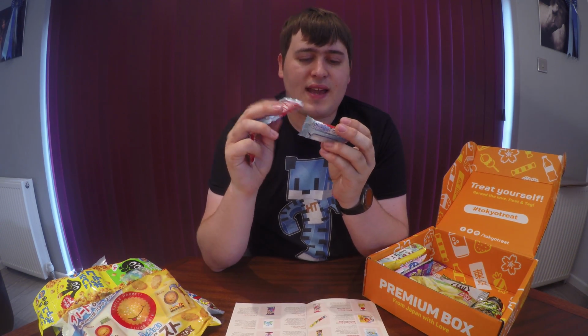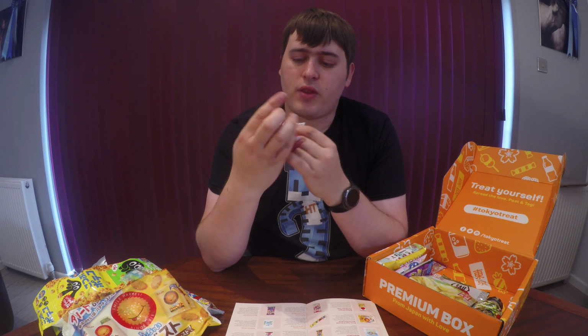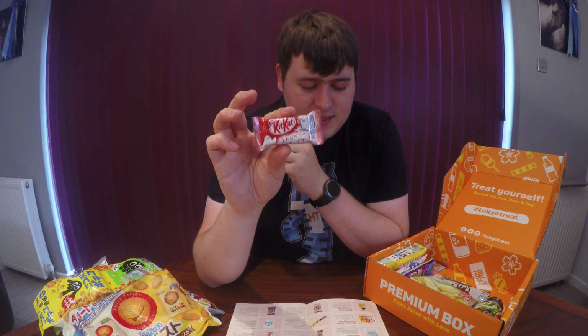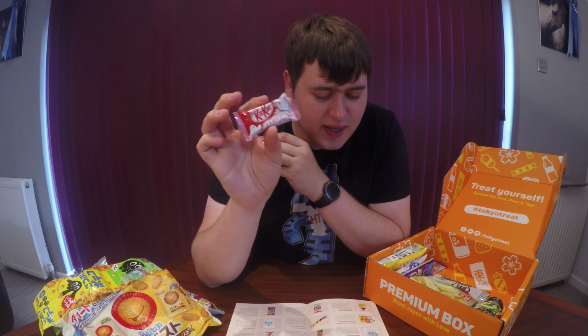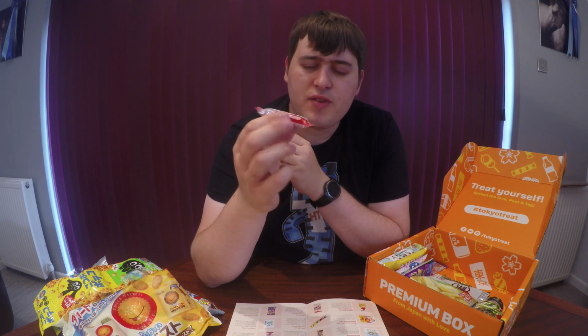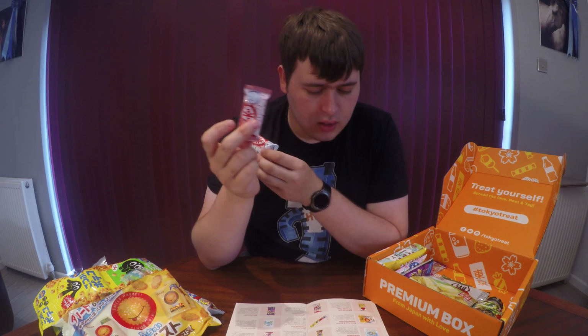Up next, we got some Kit Kats, and I love where they've been putting Kit Kats in the last month. They've put several of them on here. And it looks like a nice ice flavour. I can see the ice cube. It says cookie and cream strawberry cheesecake Kit Kats. So that'd be interesting. I've had strawberry cheesecake Kit Kats before, but I haven't had a cookies and cream and strawberry cheesecake Kit Kat. So that'd be interesting to try out.